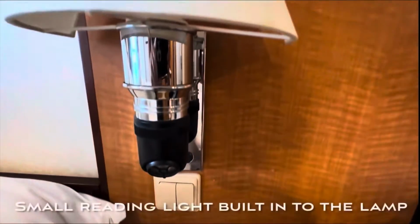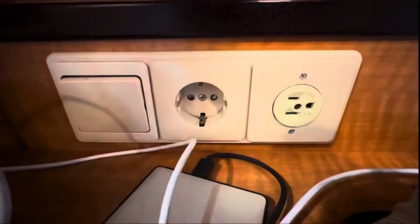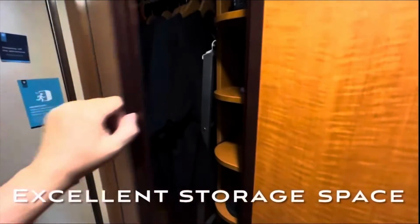But the light switches are right next to the bed as well as a small reading lamp built into the main lamp. So that's nice if you want to just turn off the cabin lights and not get out of bed. Also, they do have one European plug, and it maximizes your area of the plug since there aren't many.